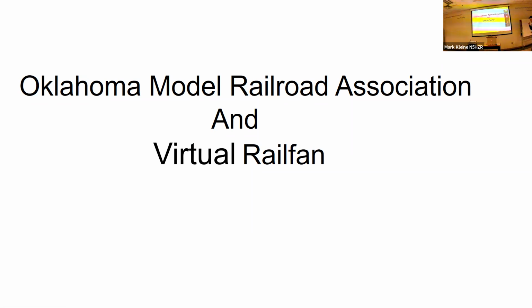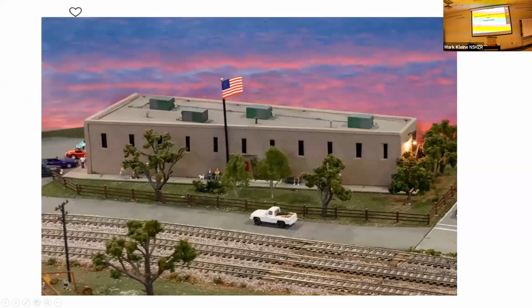Okay, I have been preceded by two very serious rail fans. My other bad habit, aside from ham radio, is model railroading. And I belong to the Oklahoma Model Railroad Association. And we, slide please. There's a building up on I-235 on the east side that looks a lot like that. That's a scale model built by one of our members. And we've got about 12,000 square feet of model railroad potential there.